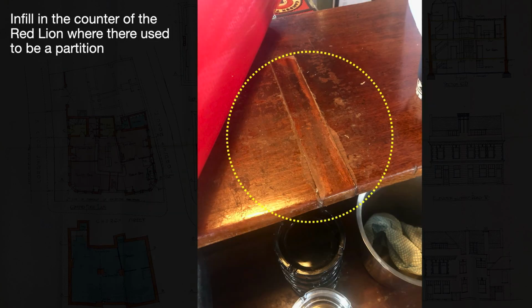This is the partition. It may not have looked like this, but you can see it in the plan. When I went to the Red Line a few years ago and started geeking out, thinking where the partition used to be, and I ordered my drink and lifted some of the items there, you can see there's actually an infill where the partition used to be. I told the staff, and you know what they said? We're going to call the police. All right? But you can sometimes see these traces of where things used to be.